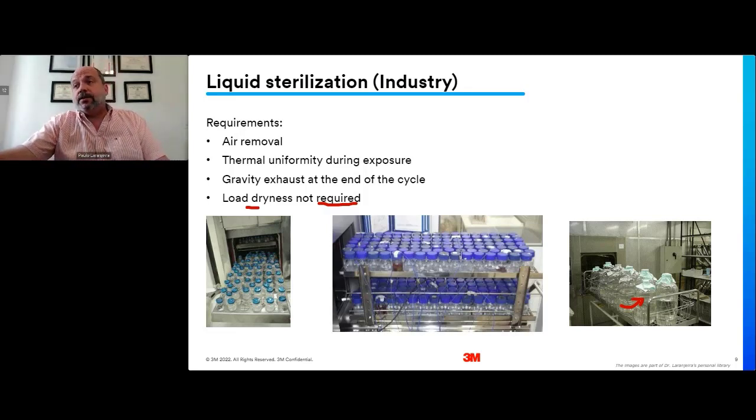And I am going to have a lot of condensate in a liquid cycle because the amount of energy that I need to heat up liquid is a lot more than a surface sterilization of a medical device. If I have a medical device, the surface sterilization is just on the surface. For liquid, I need to heat up all the liquid. So steam is going to get in contact with the liquid, is going to be changing temperature, is going to be warmer than the liquid, then I'm going to have more condensate. Great.